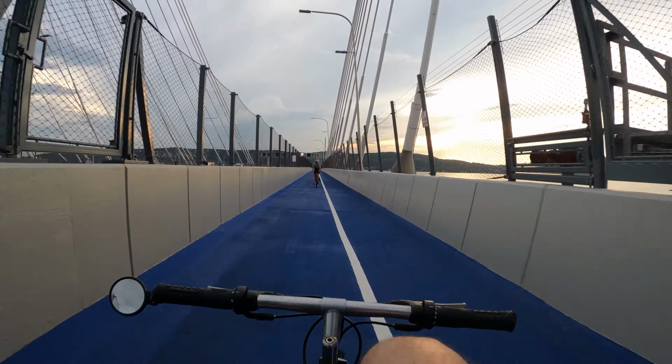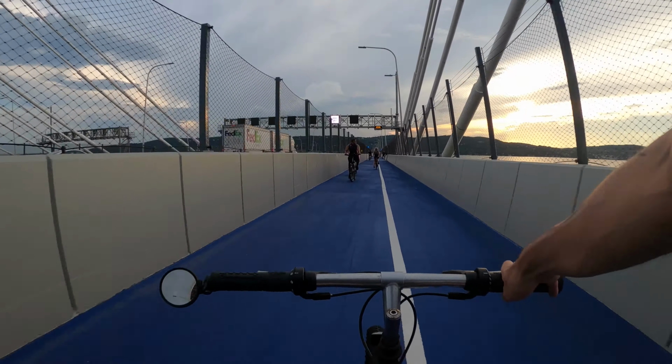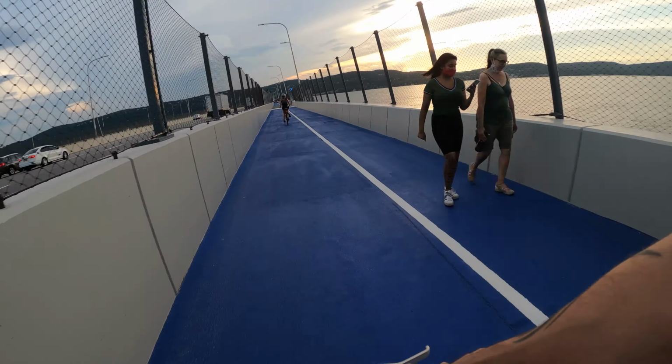Once you pass the towers, it's pretty much all downhill for the most part until you reach the Rockland Landing in Nyack. It's very easy to pick up speed at this point, so keep that in mind for sure.